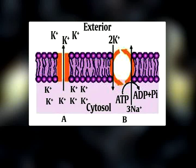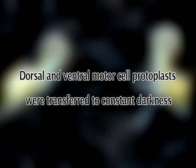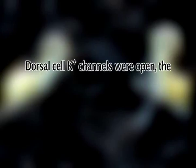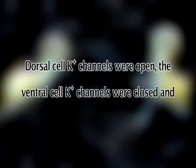Studies have also been carried out on phytochrome regulation of K plus channels in isolated protoplasts of both dorsal and ventral motor cells from Samanea leaves. When the extracellular K plus concentration rises, K plus enters into protoplasts and depolarizes the membrane potential only if K plus channels are open. When the dorsal and ventral motor cell protoplasts were transferred to constant darkness, the state of K plus channels exhibited a circadian rhythmicity during a 21-hour incubation period, and the two cell types varied reciprocally. That is, when dorsal cell K plus channels were open, ventral cell K plus channels were closed, and vice versa. The circadian rhythm of leaf movement has its origin in the circadian rhythm of K plus channel opening.